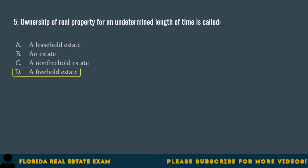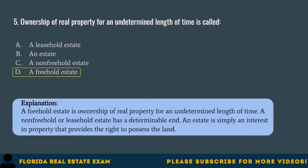A freehold estate. A freehold estate is ownership of real property for an undetermined length of time. A non-freehold or leasehold estate has a determinable end. An estate is simply an interest in property that provides the right to possess the land.